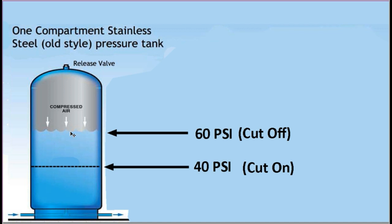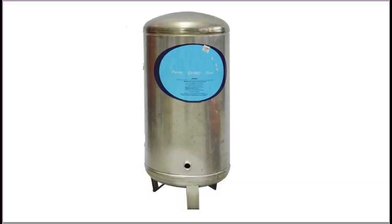The other thing to note about this kind of tank is that the air and the water are touching each other, which creates a situation where there tends to be a loss of air pressure over time. So every once in a while you have to do maintenance on this tank, and I'll talk about that in a second. Now here is a real-life picture of a pressure tank.